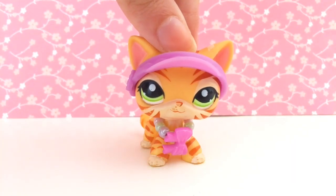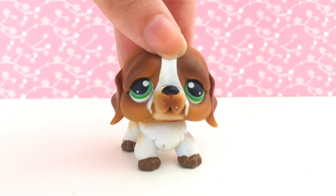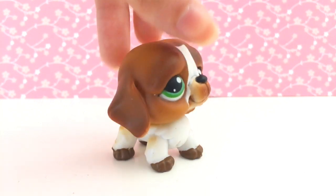And now for our number 1 pick. Again, this was a super hard decision. I had to choose between this and the horses. It was a really difficult decision, but I finally decided. St. Bernards are my all-time favorite LPS mold. These guys have the cutest little faces ever. Don't at me. These ones are so cute.